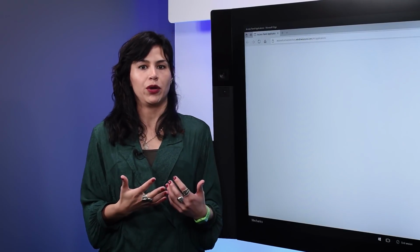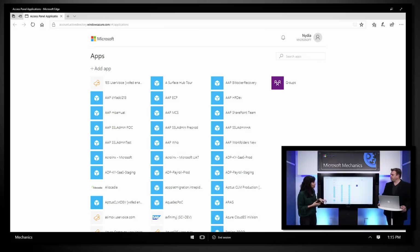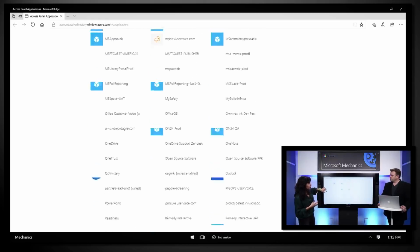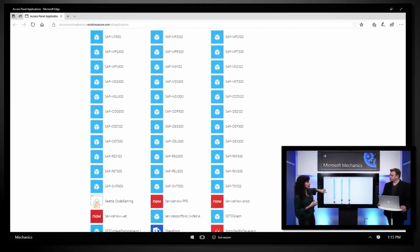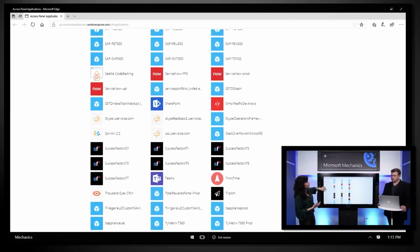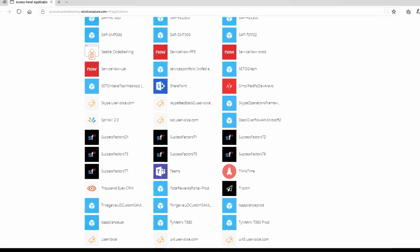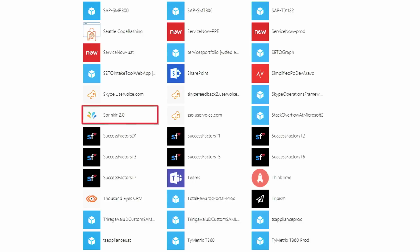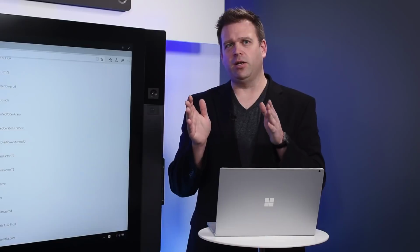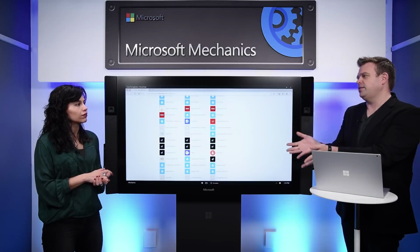Exactly. Let's walk through a scenario. I'll be here in the Surface Hub, and you can join me from your Surface Book too. Okay. I'm already signed into Office 365. And the power here is that single sign-on allows you to sign into all your Microsoft apps like PowerPoint, Excel, and Word, but also into any app that leverages Azure Active Directory. We have some examples here, such as Sprinkler, User Voice, and many others within the Edge browser. So it's really easy to get all your app experiences and really share and collaborate then, as you can see here, across almost any cloud service.